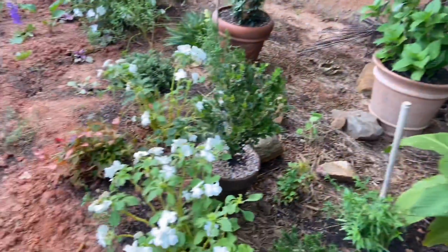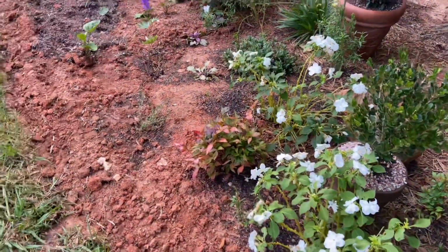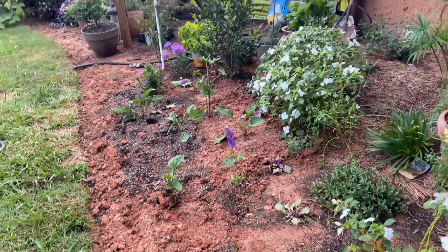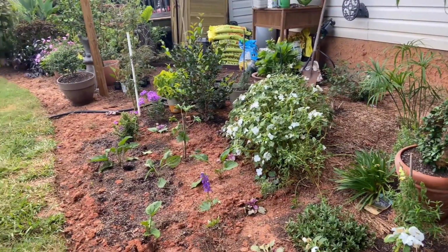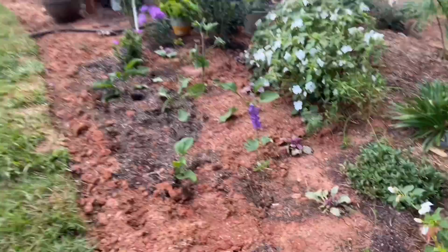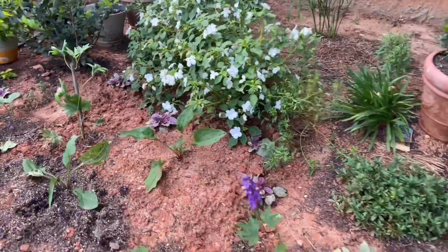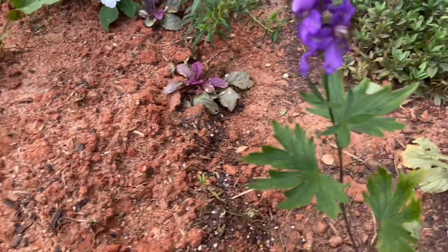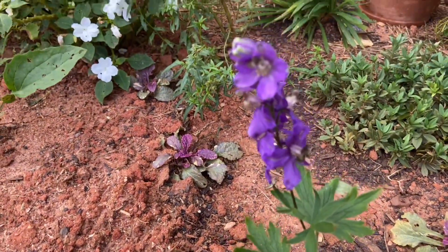And this is the canna lily. And then I have more of the Nandina. And then I just planted some coneflowers here and some French lavenders that I grow from cuttings. And then I have this flower here. This is my delphinium that I grow from seeds.